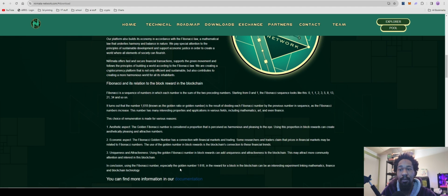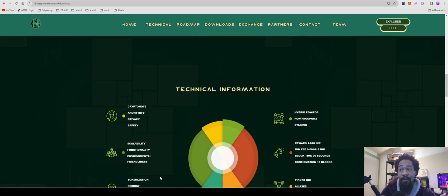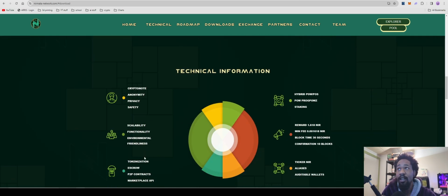I have been saying that privacy coins will be really big coming in the future. I don't know if this one will be it, but it could be promising. I'm not going to lie, I made a pretty penny off of it. We'll get into that a little bit later.